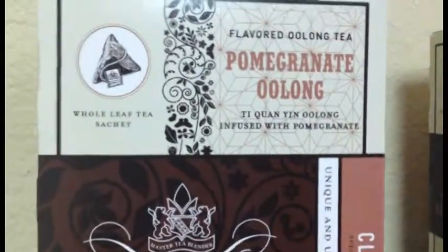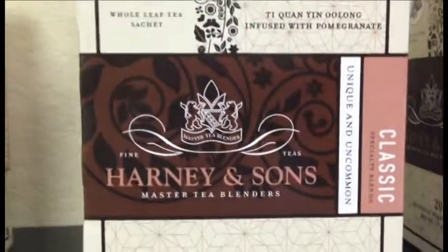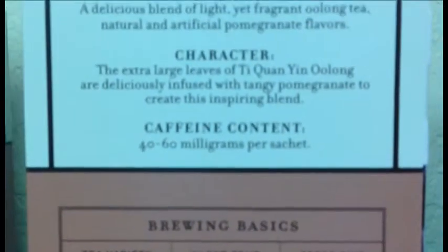It's awesome. It comes in a box of 20 individually wrapped sachets from Harney and Sons Master Tea Blenders here at Rio Tea Import Company. Comes with the directions, ingredients, the character, the caffeine content. So if you like caffeine or don't, here you go. There's the information you need to know.